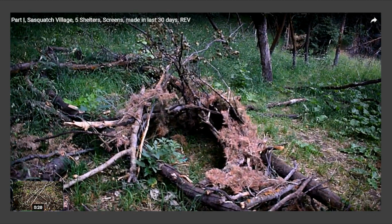And I view this as some structure that some juvenile had built of which to lay in. It's way too small even for a 12-year-old scout-aged boy. It would have to be, in human terms, probably a 7 or 8-year-old could crawl in there, but I don't think anyone any bigger than that could have crawled into this. Okay.